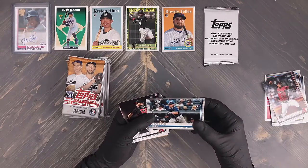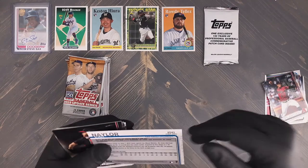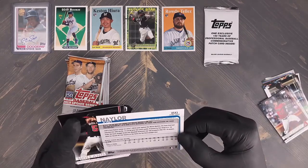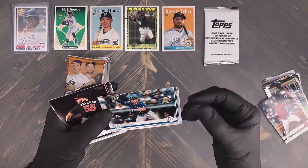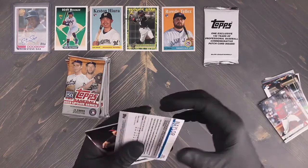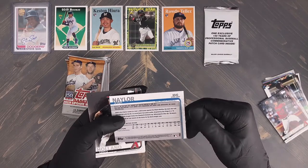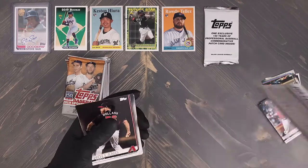Short print. Okay, I didn't realize that Topps update last year did their short prints backwards. I thought it was only this year. Oh no, that's not a short print. What's the deal with this card then? Josh Naylor. Anybody know why a card would be backwards? I've actually had cards put in backwards in 2020 Topps, when they're supposed to be short prints, but they weren't short prints. They were just base cards.